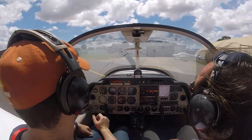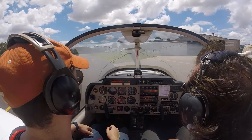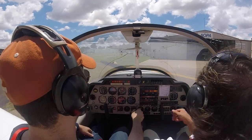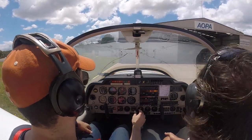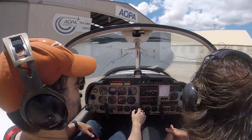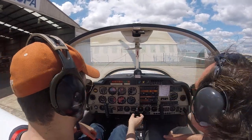To the left and then turn? Yep. Okay. Hey, ground, it's Cherokee 0 Foxtrot Romeo. Request taxi to pick up the instructor. Okay, straighten it up now. Yep, straighten it up here. And when do I turn? Keep going. About this line here. Centralize. Okay. All right.